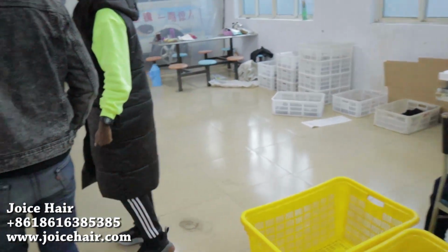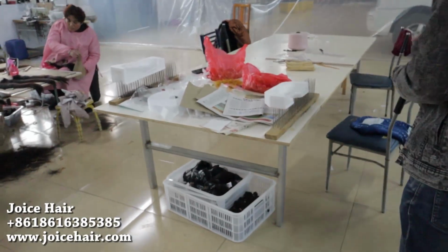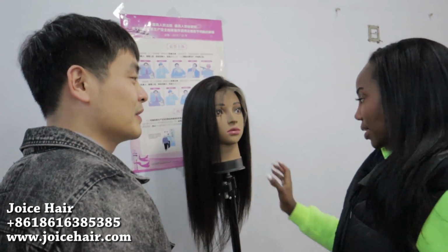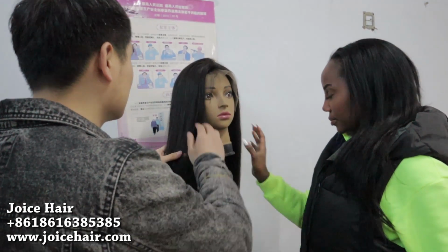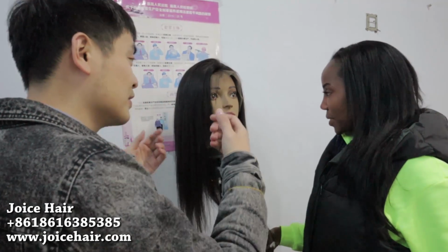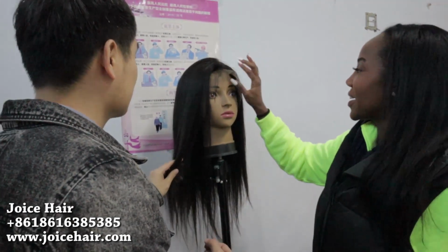This is a haircut. And I think every day, the more you use it, it becomes more and more beautiful, because it has 100% cuticle. When you brush it, the cuticle becomes more and more slippery, like natural hair.